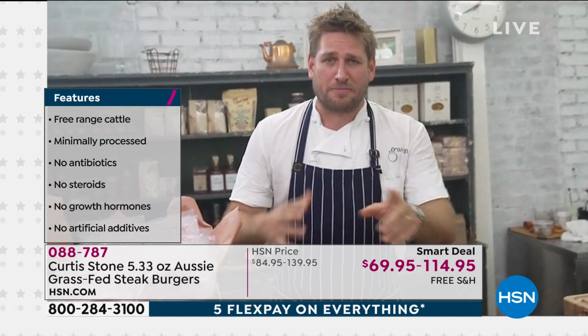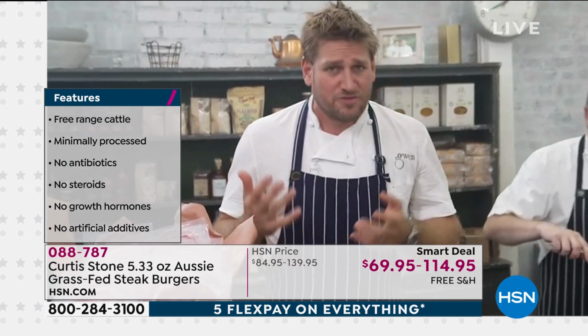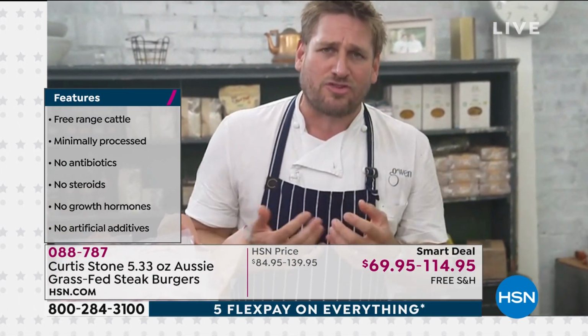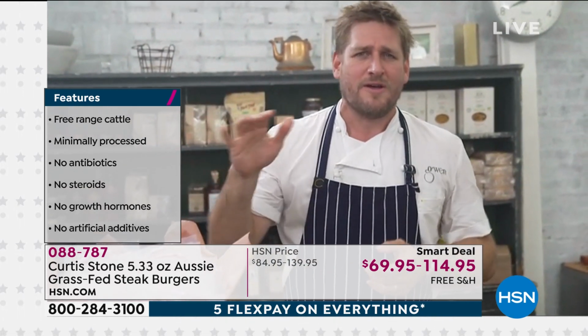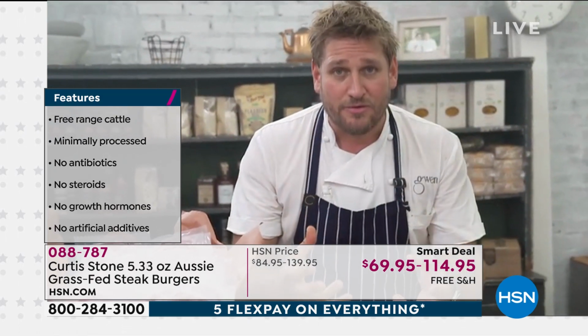Now, here's the difference. Grass-fed beef. People say, oh, what is grass-fed beef? And, you know, what's the difference between grain and grass? To be honest, the difference in flavor is very, very slight. But to me, I'd much rather know that the animals are roaming free, they're eating grass, what God intended them to eat, and they're healthy, right?